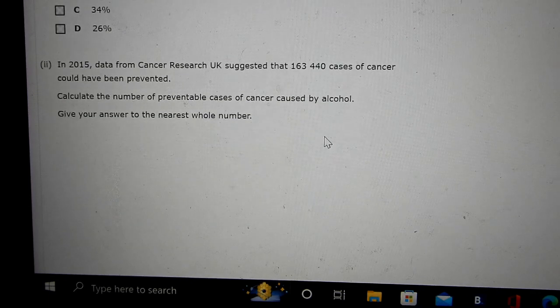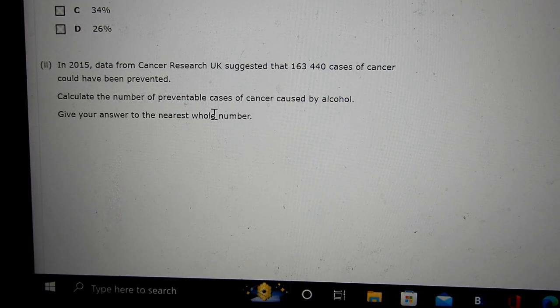Cross. Here we go. In 2015, data from the Cancer Research UK suggested that 163,440 cases of cancer could have been prevented. Yes, some cancers prevented, some cancers you can't prevent. Leukemia is a particularly difficult one. Calculate the number of preventable cases. Skin cancer, most of them are preventable. Put on some, you know, stuff. Yes, sunscreen. Wear a hat. All that kind of good stuff. Don't let your skin burn. Red, burny. No, not good.